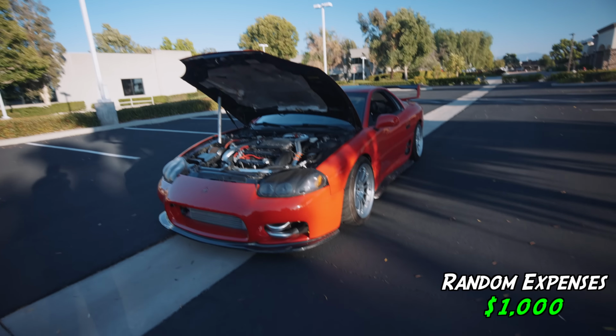So again, it's gonna vary per owner. You guys let me know how much you have spent on your 3000 GT or Dodge Stealth. I'm pretty sure my numbers are kind of rookie numbers compared to some of you guys, especially the guys that end up going in the engine bay and redoing everything. I feel like that's my weak point.